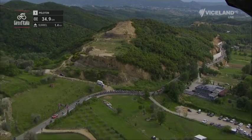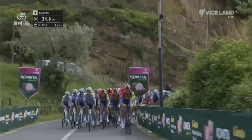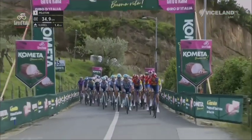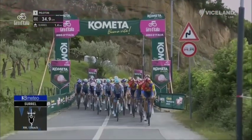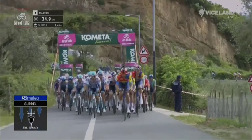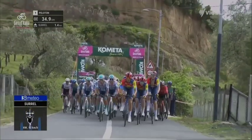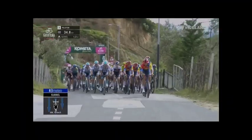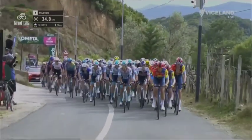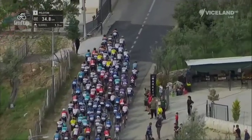So the pure sprinters are starting to get distance out the back of this group, really leaving the classic specialists and the all-round fast guys left in the peloton. Indicating a headwind here, which often is in favour of the sprinters on a climb. It gives them more shelter and more of a chance to be able to survive.